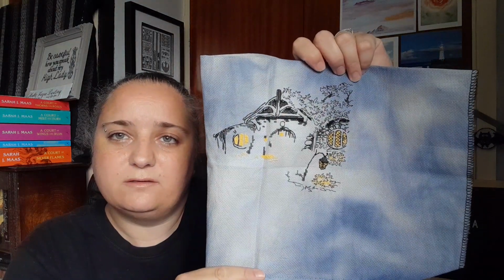But it looks pretty. This is Georgie fabric, and this is my progress. Let's see if I can. This is where I've got so far. It's mainly black work with a little bit of cross stitch in the middle.